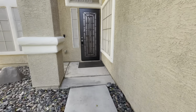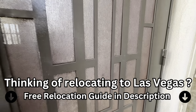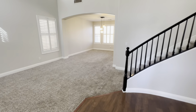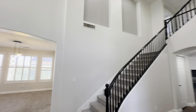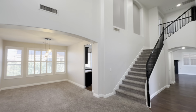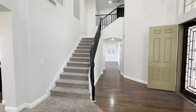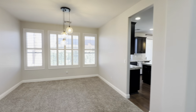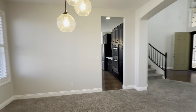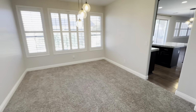As we make our way to the entrance, the HOA on this one is going to be $155. You're gonna be inside a gated community. As you can see, entrance, this one has really high ceilings. So I don't know the height of the ceilings for right here, but down here it looks like about 9 feet. It's gonna be my estimate. Here's where you're gonna have like your dining table right here at the entrance. Let's take a good, better view of that.